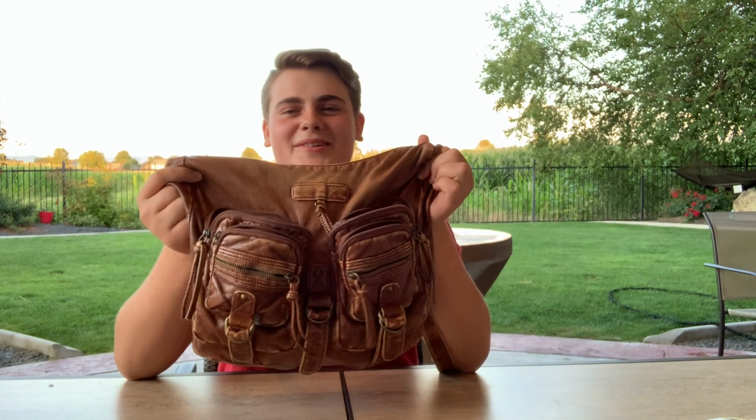So what we're doing is my Aunt Brooke and Tammy put a bunch of random things in this purse, and I have to explain why I have these things and why I need them every day. And I made a purse for my aunt to go through and do the same thing. So here's my what's in my purse haul.